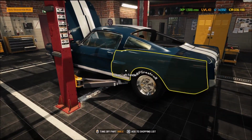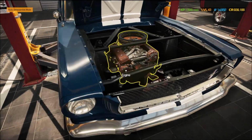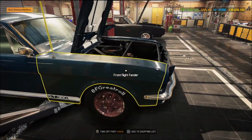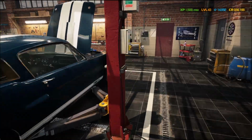All right, for the Mustang. Yeah, this is going to hang me up right there. That wheel's going to hang me up. I just know it is.